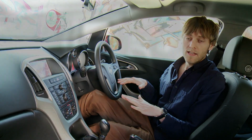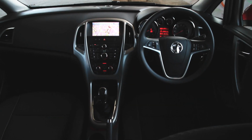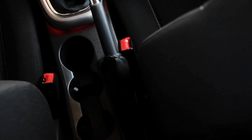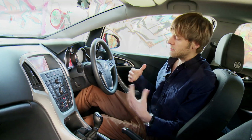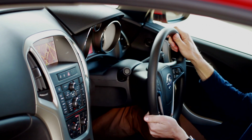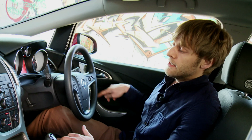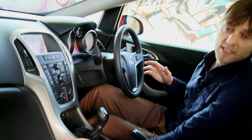Owners of any previous generation Astra will consider this cabin to be a massive step up in perceived quality. It feels like a mini Insignia in here, with loads of storage space, an excellent driving position, and a steering wheel that's adjustable for both rake and reach. The side blade graphic has been designed into these door grabs, which is a nice detail, and the cabin also has this red underlighting, which gives it a very classy ambience.